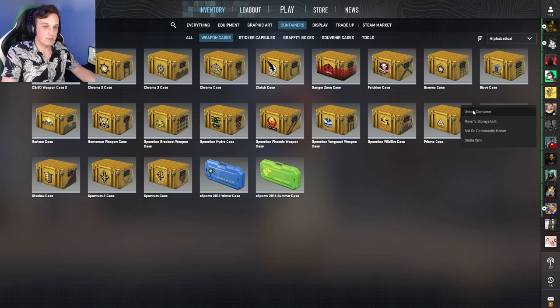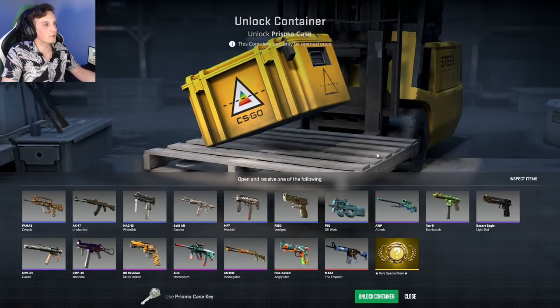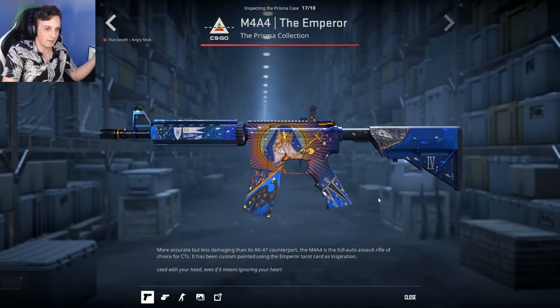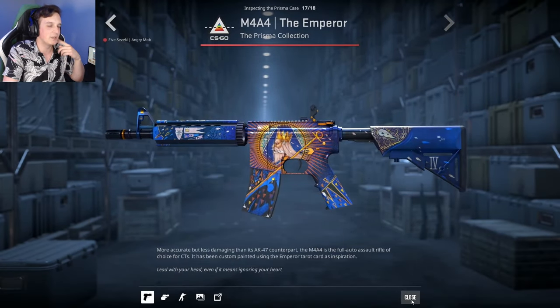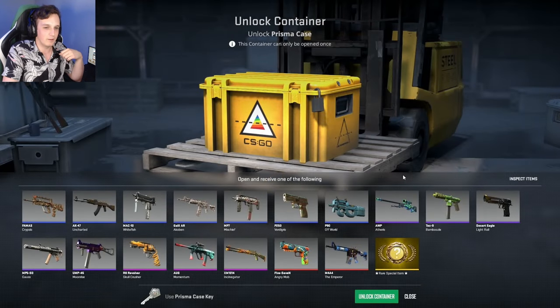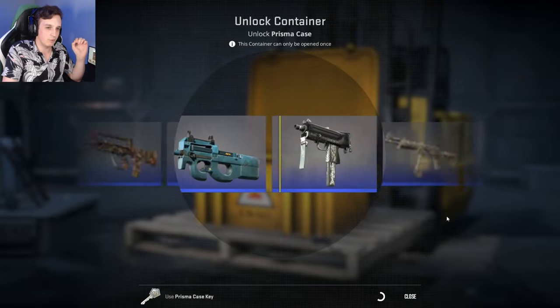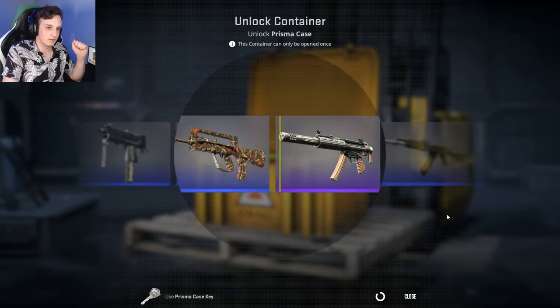Prisma 1 case. That's a start. I feel like we're starting to get to the old school cases now. Like, I think of the Prisma as an old school case now, with that M4A4 Emperor. The red skin that nobody really liked. It was kind of crap for being a red. I think people thought much better of the Atheris. But please don't get me a red out of this one. Like, if Gaben, if there's one case that I don't want a red out of, it's this. Whew, thank God.